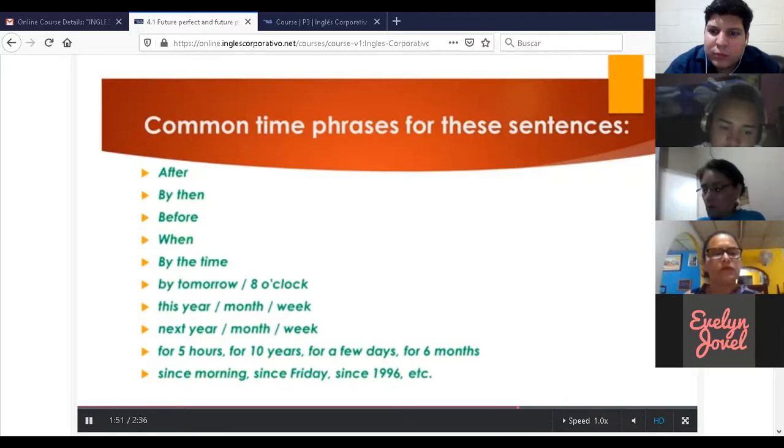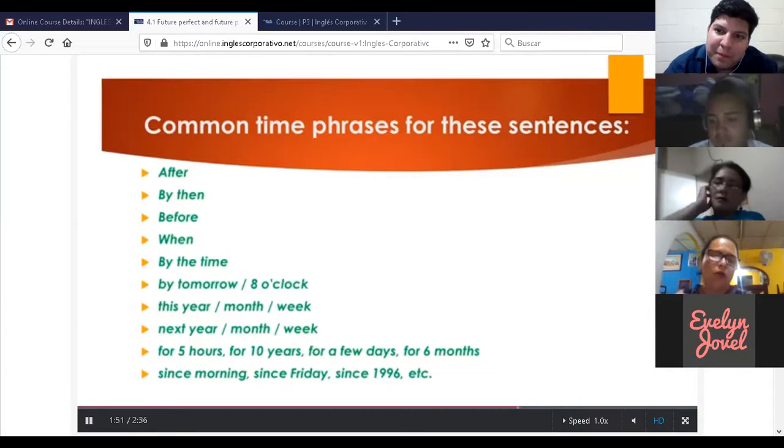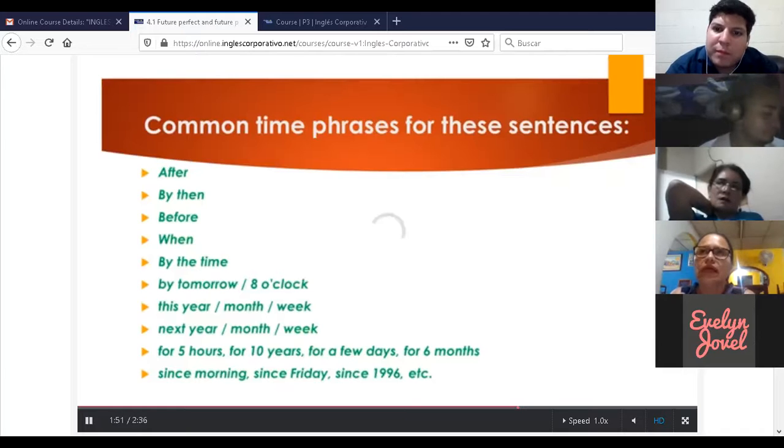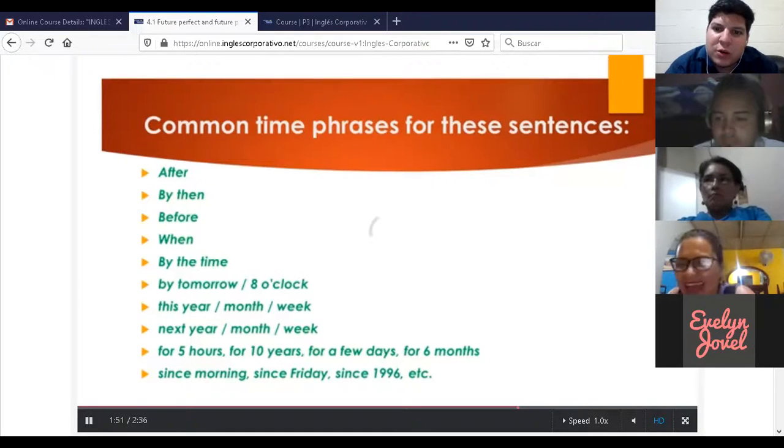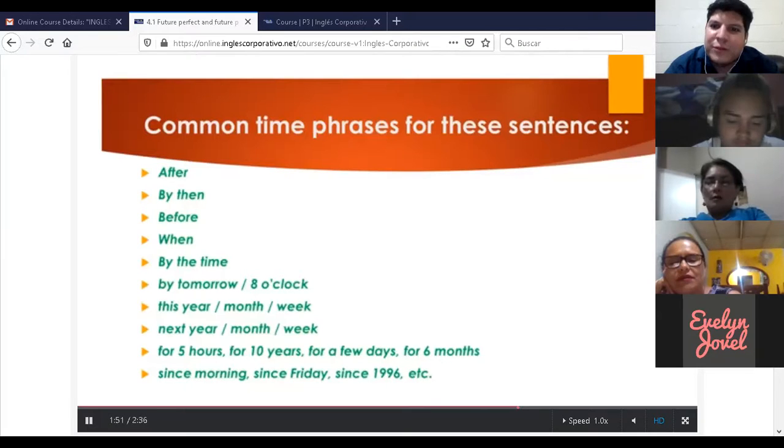Now, a las 11 de la noche, no, vamos a ocupar otra time expression. Let's go ahead and use another time expression. Antes de medianoche, voy a haber estudiado 5 horas. For midnight, I will have studied. And then the complement, what? For 5 horas. I will have studied for five hours. For 5 hours, very good.